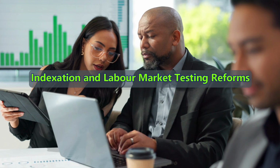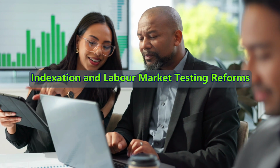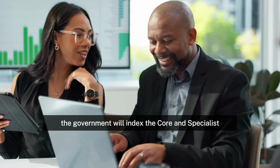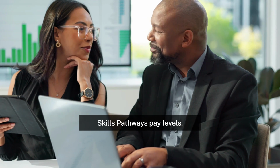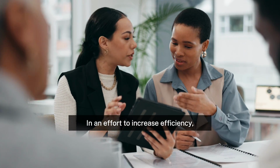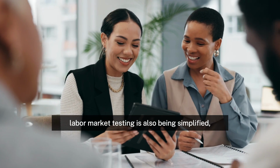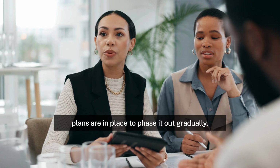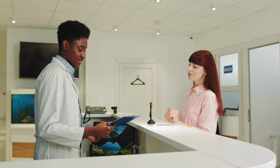Indexation and labour market testing reforms. Based on average weekly ordinary time earnings, the government will index the Core and Specialist Skills Pathways pay levels. In an effort to increase efficiency, labour market testing is also being simplified, and as data on skill shortages improves, plans are in place to phase it out gradually.